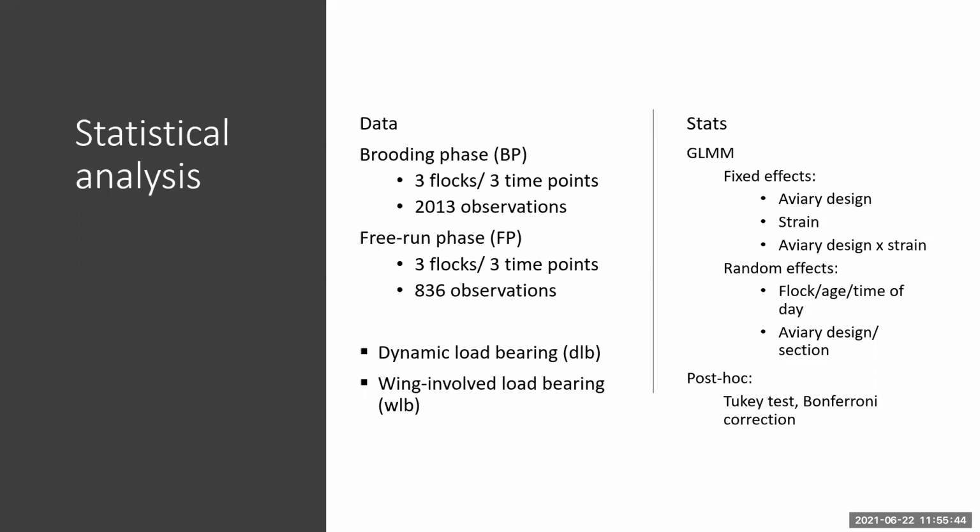As we analyzed both dynamic load-bearing as well as the more specific wing-involved load-bearing for both phases, this gave us 4 fitted models in total. As data on wing-involved load-bearing was heavily zero inflated, they were analyzed as binomial.